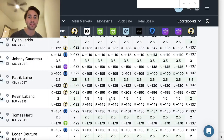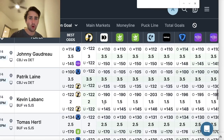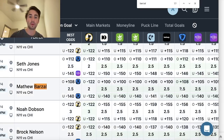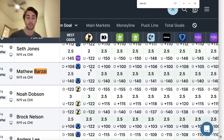Again, I'm just quickly scanning the screen for discrepancies. Typically in cases like this, you can see right here, Kevin LeBlanc, the over is heavily juiced, minus 200, minus 190. So I'm not playing under 2 just because Underdog Fantasy is half a goal higher, because all of the sportsbooks have the over heavily juiced. What you ideally want to find are spots like Barzal, where the distribution is very low, over/under 2, 1.5 shots on goal, and there's not too much juice in either direction on the sportsbooks. So this is the first play I went with.